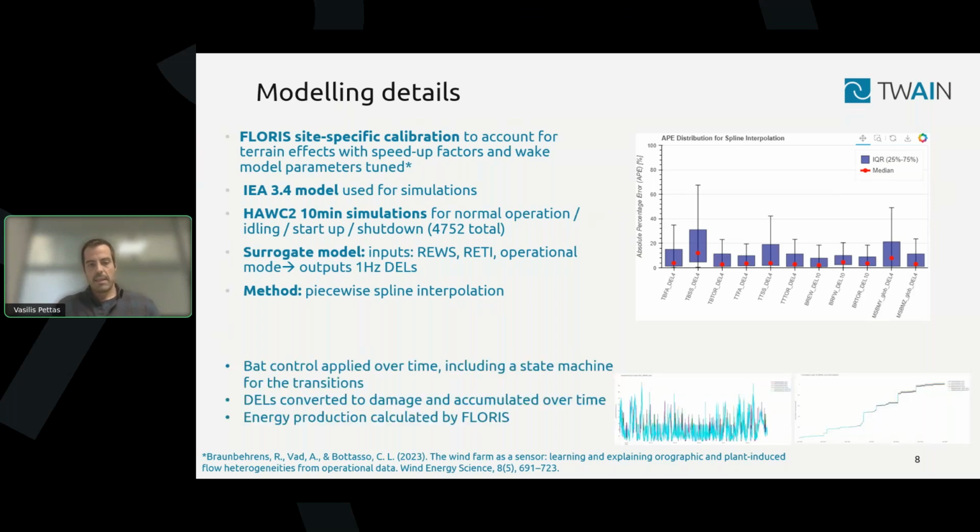And the BAT control then is applied over time, and we have a state machine which changes the state of the wind turbine, being either idling, then it starts, then it's in normal operation. So it imitates the normal behavior of the wind turbine. DELs are converted based on Miner's rule to damage, and so we can get the cumulative values over time. And the energy production in this case is calculated by Flores.